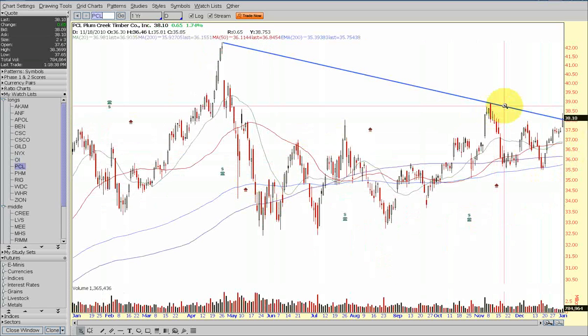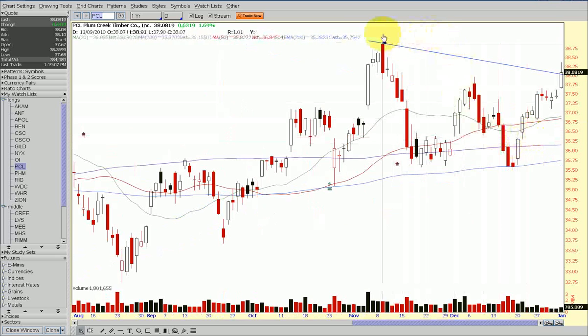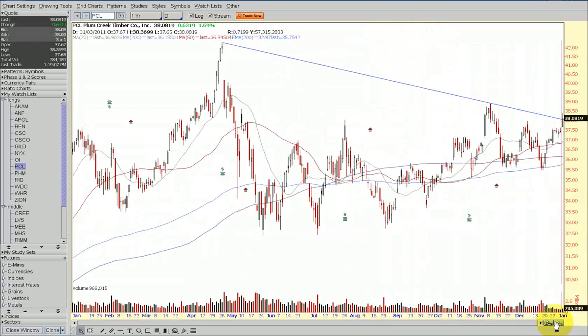PCL was one that I'm very disappointed in. I really wanted to buy some calls of this, but I didn't have the opportunity because my account's buying power is pretty much maxed out. But look at this. I called this in last week's video as well. This was a beautiful chart. Let me zoom out, sorry.